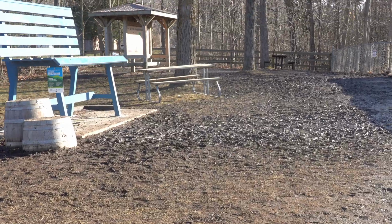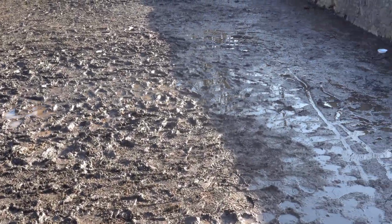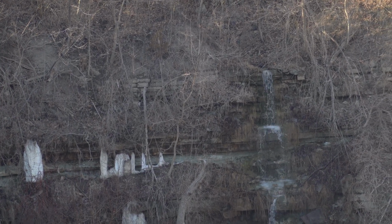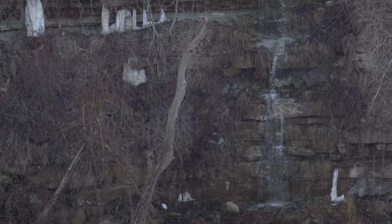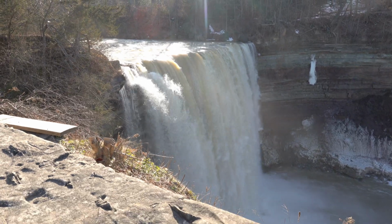Our viewing area is a little bit muddy, I will admit. Well, what do you get when you are close to the spring thaw? You have a little wee waterfall on the other side trying its best to catch up with the sheer ferocity. You really feel the vibrations and the tremor from this waterfall. It is impressive, I will say.